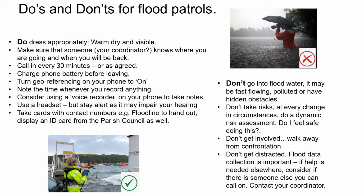Your safety is paramount, as is that of the search party that's sent out because you've taken too many risks. Make a checklist and read it before you go out. Do dress appropriately, warm, dry and visible. High vis is the order of the day. Make sure that someone, perhaps your coordinator, knows where you're going and when you'll be back. Call in every 30 minutes or as agreed. Charge your phone battery before leaving.